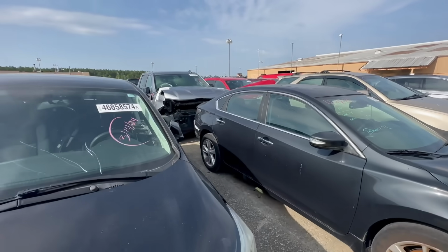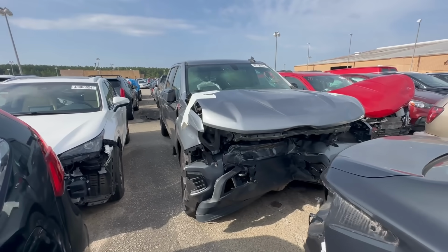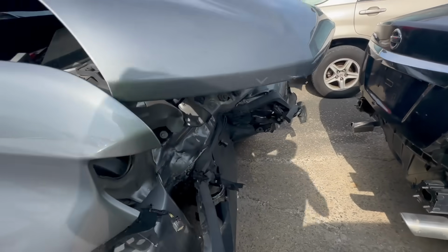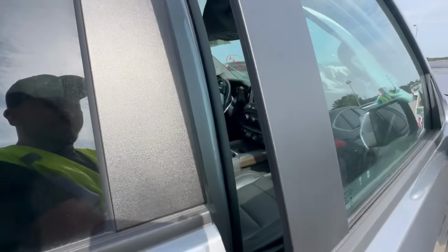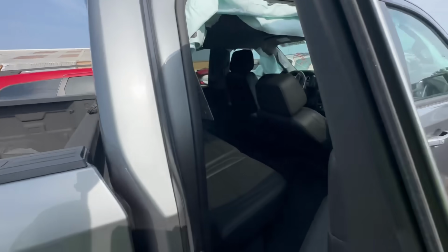All right, so here is the truck. This is a 2020 Chevy Silverado. The damage looked really hard, but we're here, so might as well check it out. After looking at it, the hood goes to here, and look how far it's pushed in. Oh my goodness. That is definitely a hard hit. Can't even open the door. Wow.